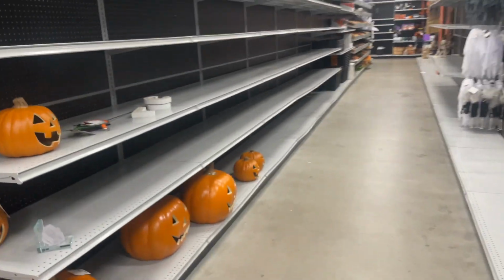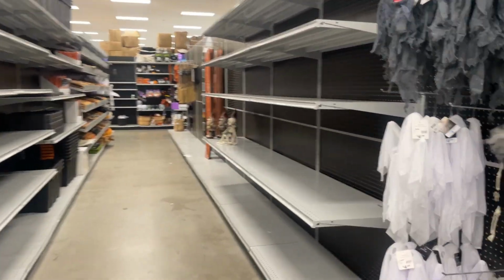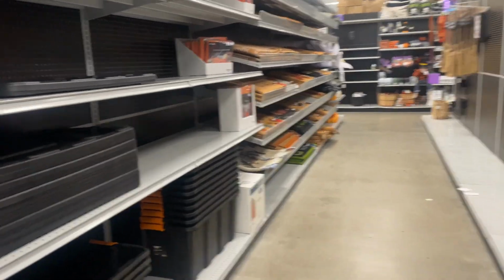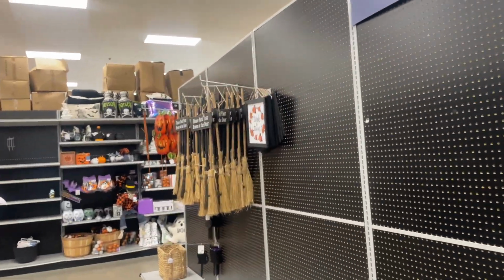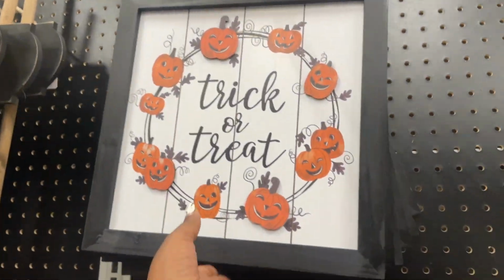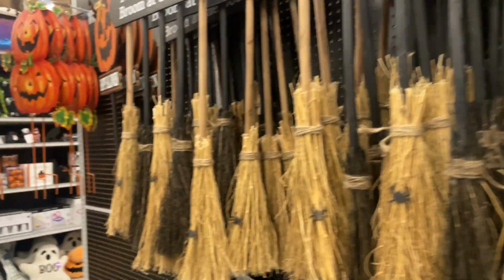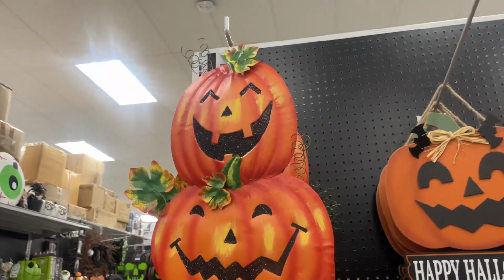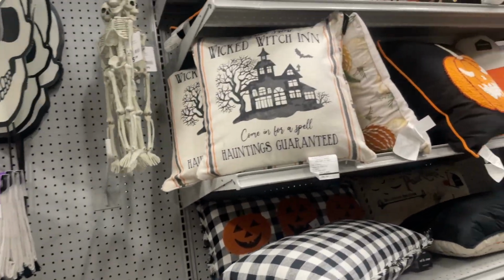It's very odd. It's like middle of August or the beginning of August, and these shelves are still very bare, still very empty. Not a lot from the last time that I was here, unless they're spreading it out somewhere. That's actually really cool. Love those yard stakes. Okay, there's a little more here.